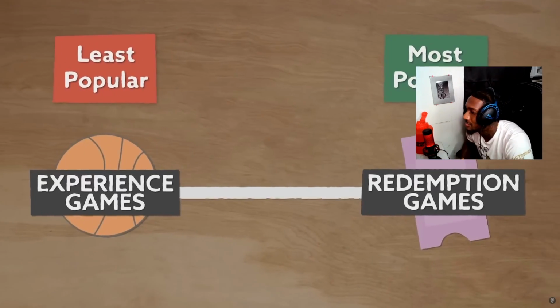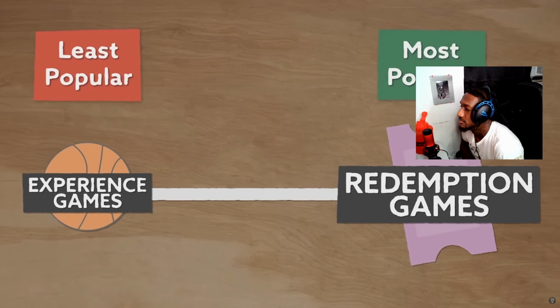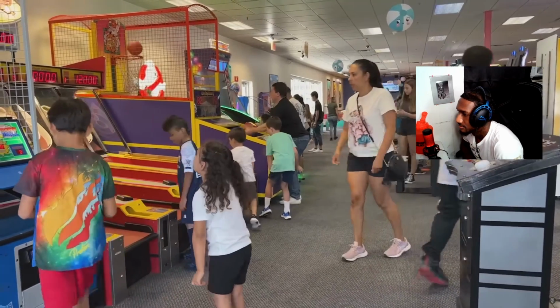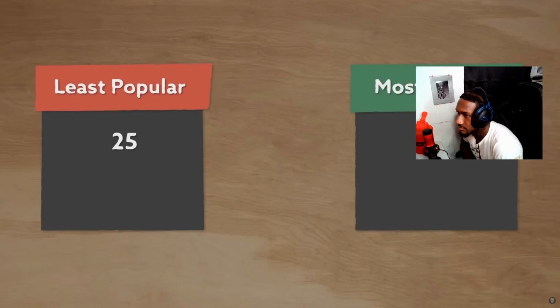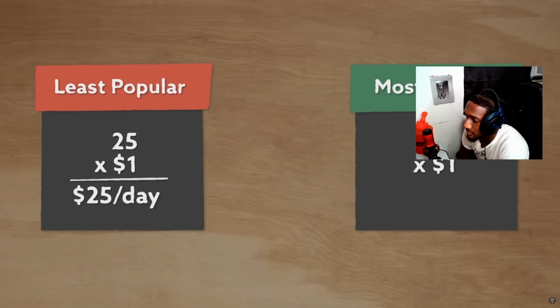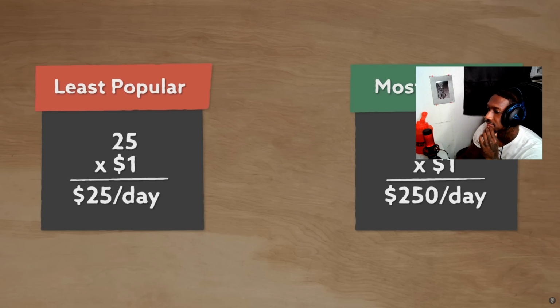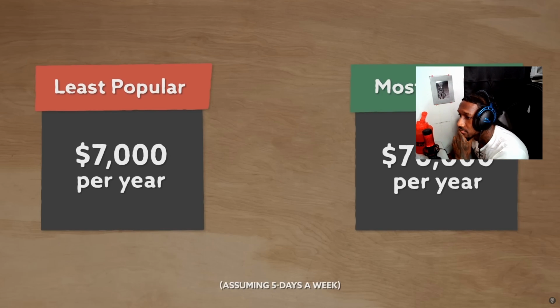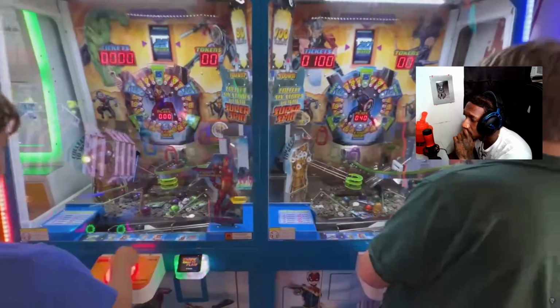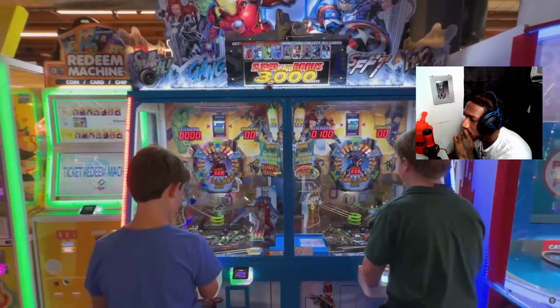Now, since the games on this side were a lot more popular, they earn a lot more money for the arcade, even when you factor in the higher ticket payouts. We found that for a medium-sized arcade on a busy day, the less popular games were played 25 times, and the more popular ones could be played up to 250 times or more. At an average gameplay of $1, that means each game makes $25 to $250 per day, or about $7,000 to $70,000 per year. And finally, we found that if your sole goal was to win tickets, coin pusher games like this Avengers one seem to be the best return on investment.